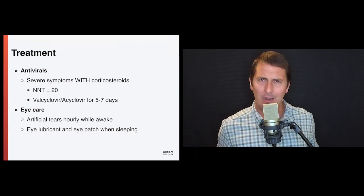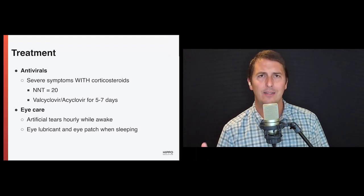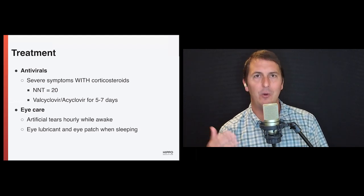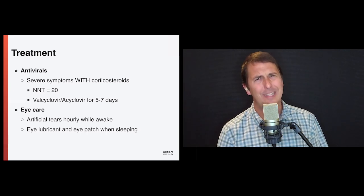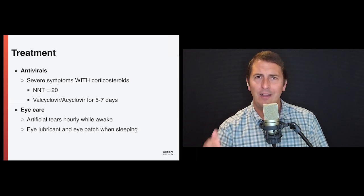Now, we talk about all the different treatments, all the different medications. One of the most important things we need to think about is, what about their eye? Right? They've got a facial palsy. They can't close their eye well in a lot of cases. And one of the big issues here is that because they're not blinking the same amount they normally would, especially when they sleep at night, the eyes can dry out and they get ulcerations.